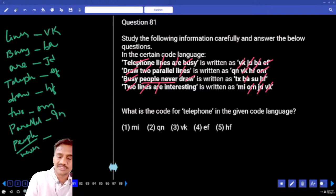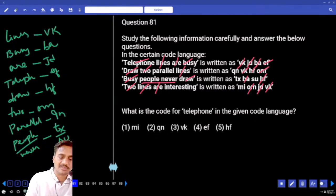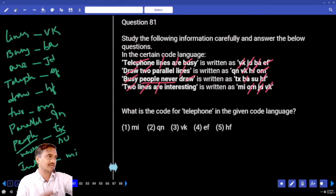And what are the codes? TX or SU in any order. TX and SU. Then coming to the last one, interesting. Now what is the code that is left over here for this one? Interesting is MI. These are the words and their corresponding codes.